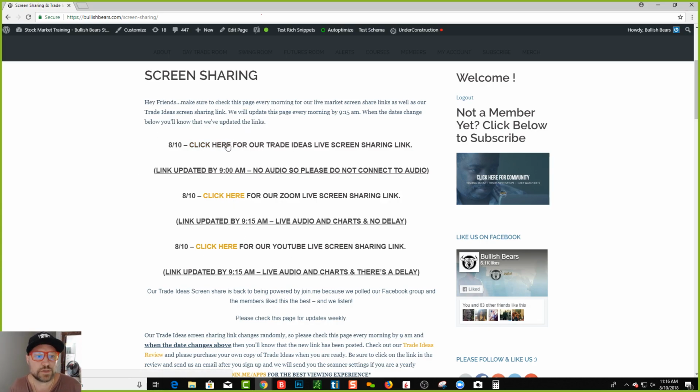So, Trade Ideas here. And what are you guys all thinking about Zoom? Do you guys like Zoom? Has it been working for you? We've been doing it now for a couple days. I want to get your feedback. We're doing Zoom for our live screen sharing. So there's audio, charts, and no delay. For Trade Ideas, there's no audio, so don't connect to audio. And then we've been keeping YouTube because a lot of you like YouTube and you like the replays. So here you go, YouTube and then Zoom. Are people liking Zoom? I'm going to let you guys respond here.